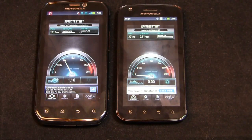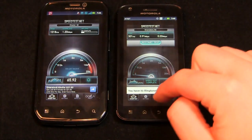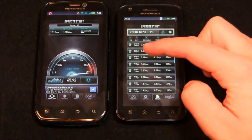But just to give you a rough network comparison, the Sprint one seems to be doing exceptionally well tonight. So kudos to Sprint, 1.14 megabits per second. Still not very fast, but much better than what it's been in recent weeks. It's been hovering between 0.10 and 0.30 megabits per second. So over here, 0.91 and then 0.22.